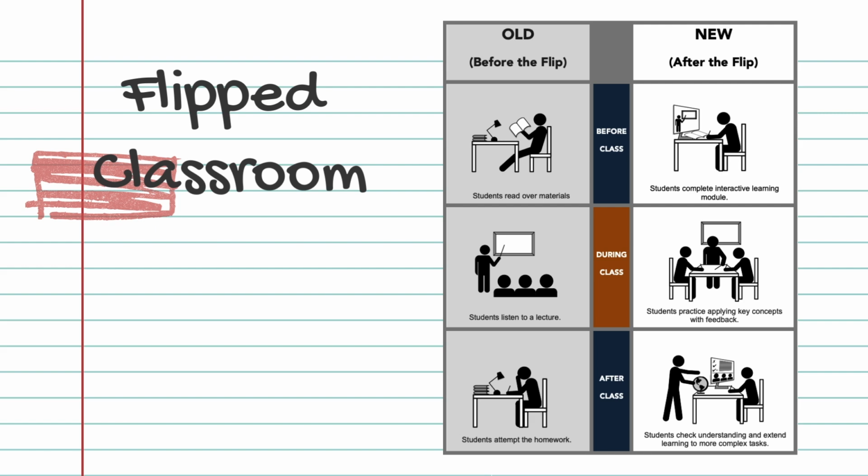Many believe that blended learning is just a combination of using the technology in the classroom as well as homework. This is a misguided representation of a flipped classroom. In the traditional classroom, students may prepare for a lesson by reading over materials at home. In class, they will listen to a lecture or a mini lesson, and then they complete independent work during class or for homework. In a flipped classroom model, students will complete an interactive learning module before the lesson. During class, students can collaboratively practice key concepts while receiving timely feedback. Once they've had time to work with the new information, the teacher can check for understanding and extend or review as needed during class or for homework.